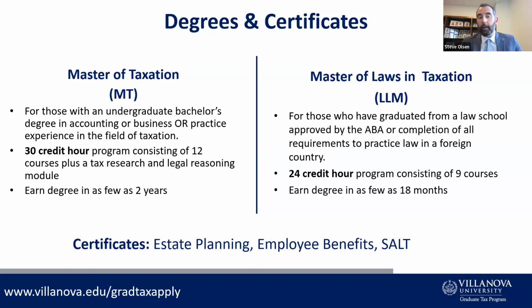We also offer an LLM for lawyers to gain more knowledge about the tax law. The LLM requires 24 credits, which is 9 courses, and can be done in 18 months, again, without ever having to take 2 classes at the same time. All the JDs, accountants, and other business professionals in the program take classes together. This is truly interdisciplinary, which we think is really beneficial for our program, as each profession approaches these issues differently, allowing all the students to learn from one another and the professor at the same time.